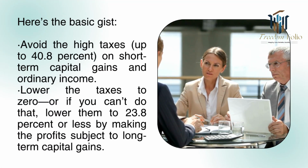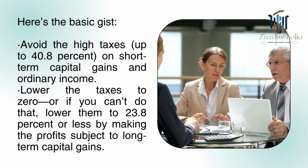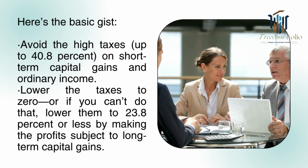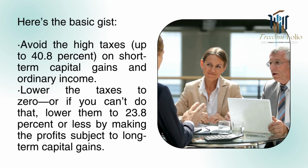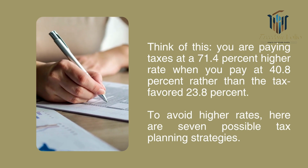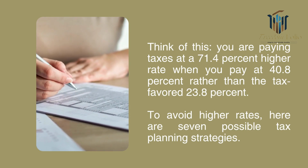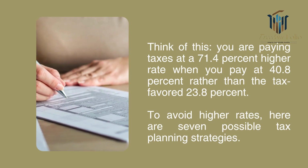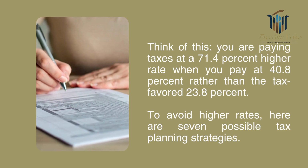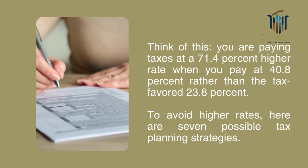Avoid the high taxes, up to 40.8%, on short-term capital gains and ordinary income. Lower the taxes to zero, or if you can't do that, lower them to 23.8% or less by making the profits subject to long-term capital gains. Think of this, you are paying taxes at a 71.4% higher rate when you pay at 40.8% rather than the tax-favored 23.8%. To avoid higher rates, here are 7 possible tax planning strategies.